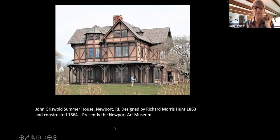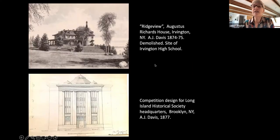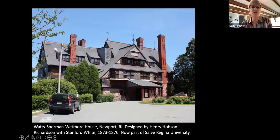But it is exactly contemporary with the Griswold House in Newport, Rhode Island, designed by Richard Morris Hunt, who's going to become one of the famous architects of the latter 19th century, introducing the stick style. Meanwhile, Davis is designing castellated stone houses, very like the ones he did in Llewellyn Park, or even later in 1877, a new headquarters for the Long Island Historical Society in Brooklyn, which looks nothing except like his classical revival, Greek revival building that he did with Ithiel Town 40 years before this.